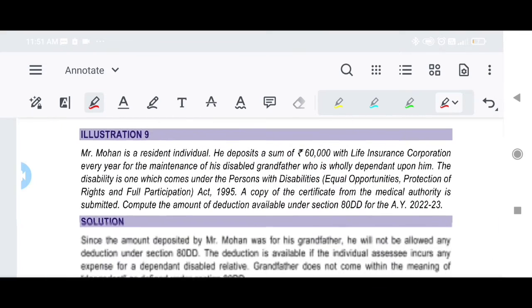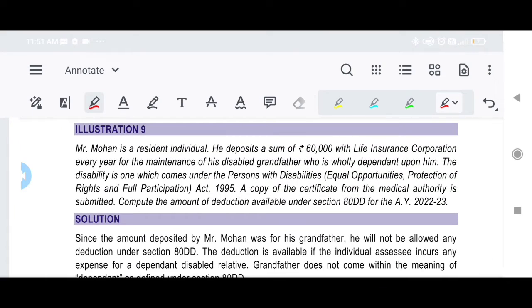Now moving towards illustration, Mr. Mohan, who is a resident individual, deposits a sum of 60,000 with LIC every year for the maintenance of his disabled grandfather who is wholly dependent on him.